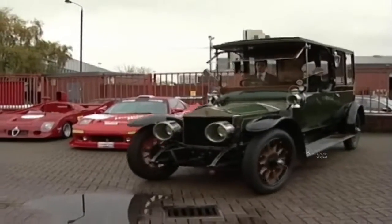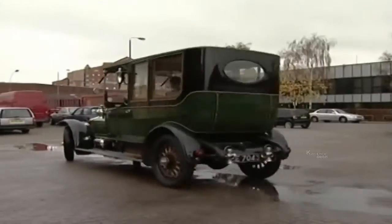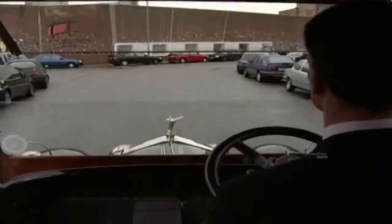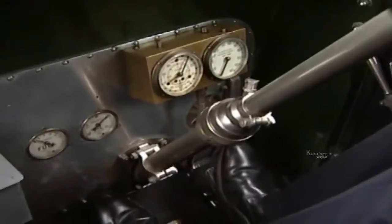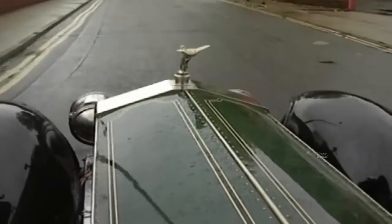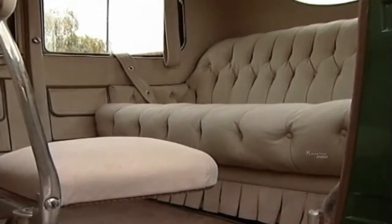Over 6,000 Ghosts were built in England between 1907 and 1925. In addition, another 1,700 cars were built in America between 1921 and 26. This particular car was photographed and appeared in the company's 1913 sales catalogue. It's in extremely original condition, has been maintained perfectly. 90 years ago it cost £4,000, but at auction recently it fetched £368,000, plus tax.